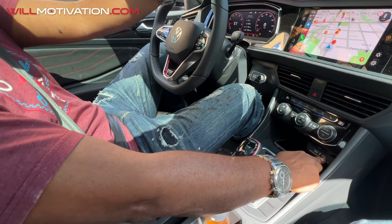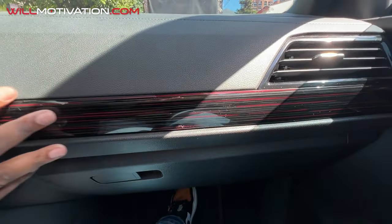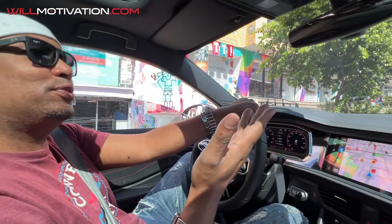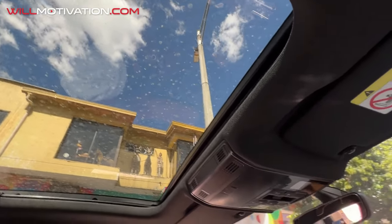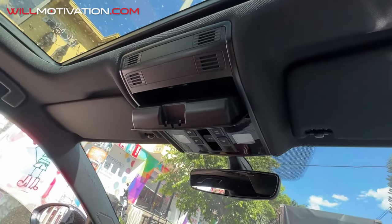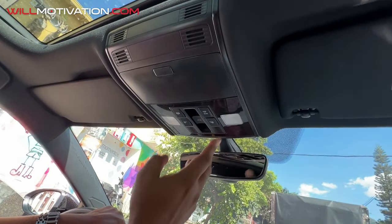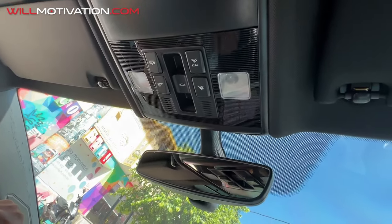Right, that's good. Look at this design right there. It's pretty, it's beautiful. You like that? We got the sunroof, so we got a lot of light in here. We got a place to put your glasses. Look at that. Put your sunglasses in there. We got your lights up here, LED lighting. This car is loaded, man.